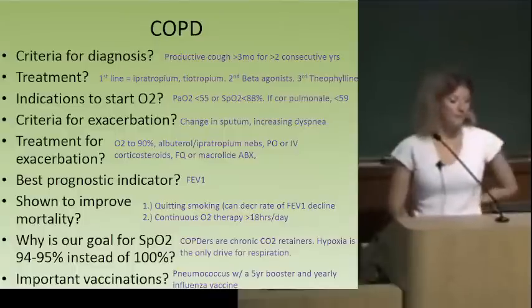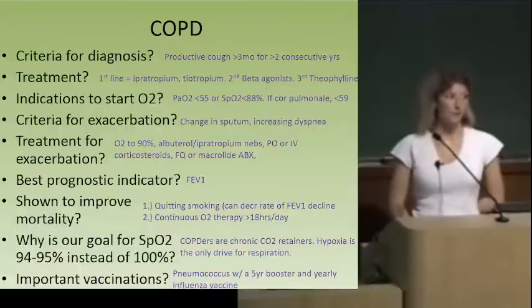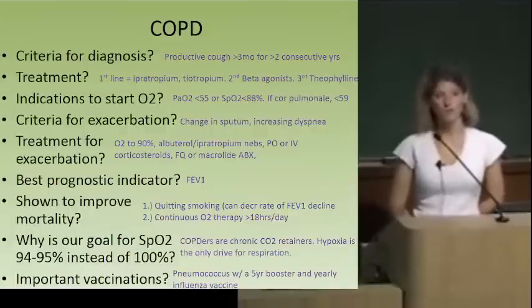And what's been shown to improve mortality for COPD? 2 things. Yeah, oxygen for a long time, greater than 18 hours a day, I think sounds right to me. And then if they smoke, they got to quit smoking. So those are the 2 things that have been shown to help.